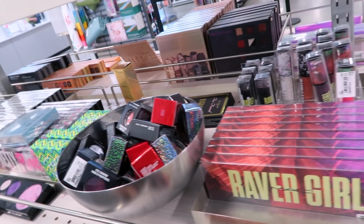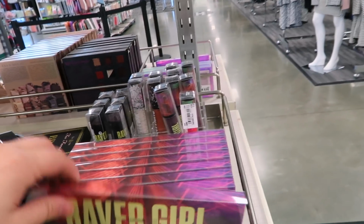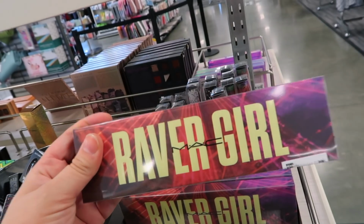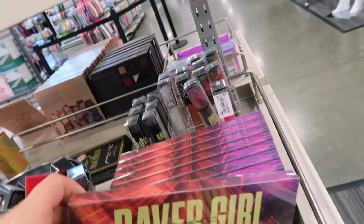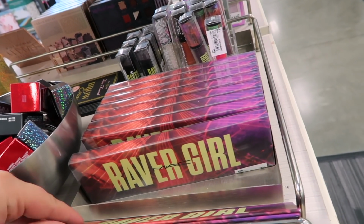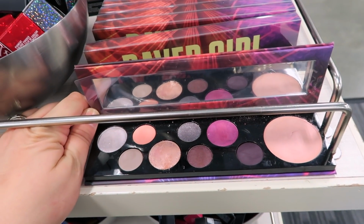So in case TJ Maxx is a fail this week, I am stopping here at Nordstrom Rack, and it looks like they are stocked up on MAC stuff this week. So let's see what they have. It looks like they have the Raver Girl palette. This is going for $22.97. Usually at TJ Maxx these are like $19.99. And it shows a little example here of what it looks like, which I love that Nordstrom does this. But that is the colors.